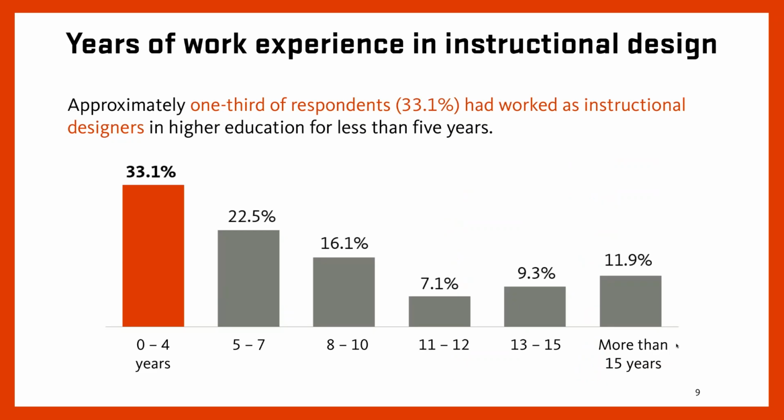In terms of their years of work experience in instructional design, about 1/3 of our respondents had worked as instructional designers in higher education for less than 5 years. So this doesn't necessarily reflect their overall years of experience as instructional designers, but just how much they had worked within higher education. As you can see from this slide, though, we have quite a spread of the range of people and how many years they had worked in instructional design. And you can see that a little more than 1/5 of our respondents have 13 or more years working in instructional design in higher education. So quite a bit of experience within this group.